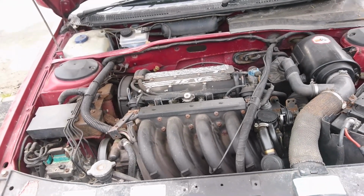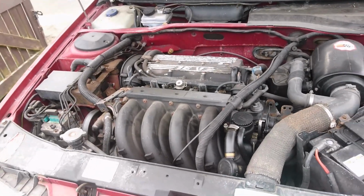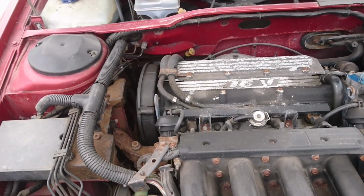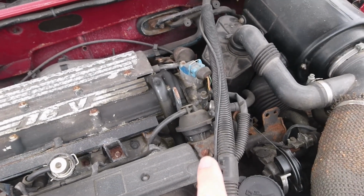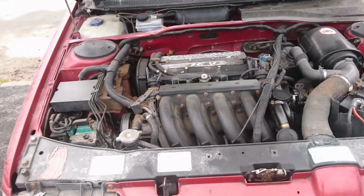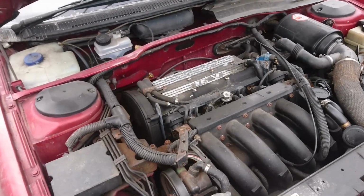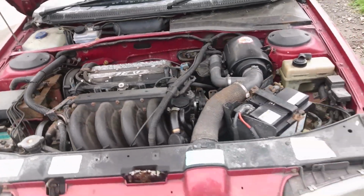So here is the 2-litre XU engine developing 155 horsepower. This has actually got a variable intake system, which is vacuum operated, as you can see on the top here. These little spheres here are the vacuum operated intake system. It actually runs really smoothly. I imagine at some point it will need a cam belt or something, but it looks relatively simple to work on for one of these. It's a bit more cramped than a 1.6 one would be, but there we go.